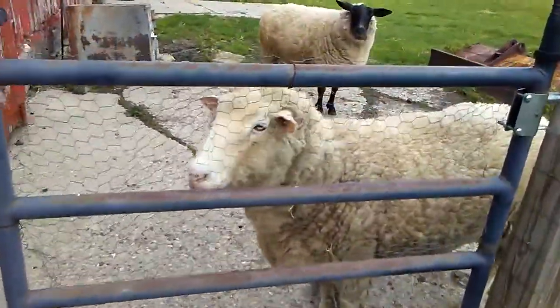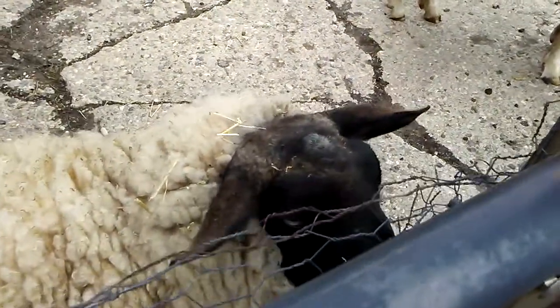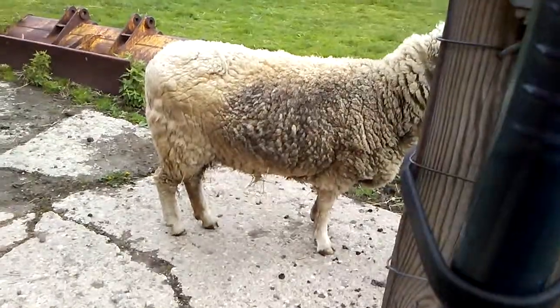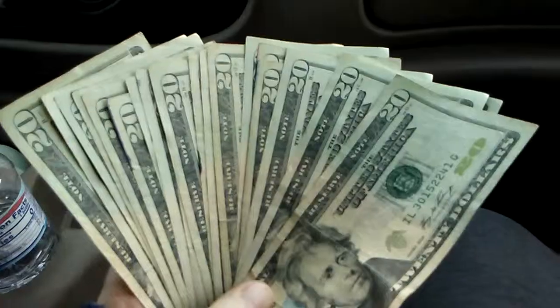I'm so excited. I have indeed made new friends. Rich also bought a CD from the last place. And we bought this cool basket and some shutter doors. I always do pretty well with shutter doors. Paid $6 for those and $2 for the basket.